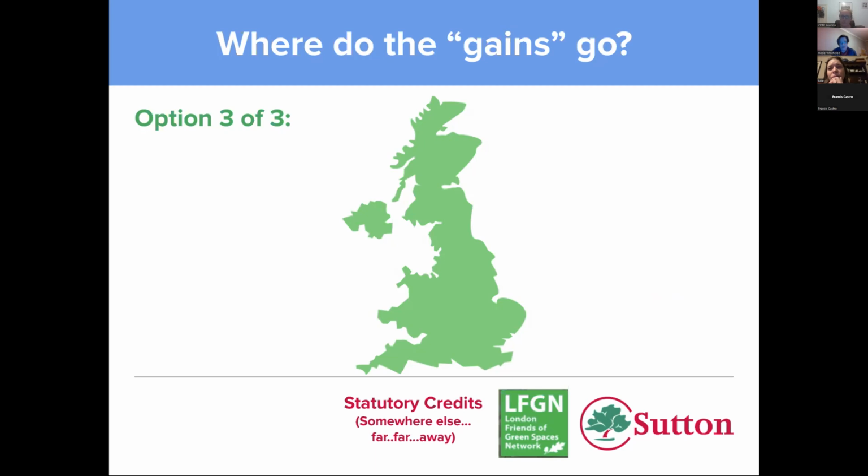Well, yeah, it's basically they're priced highly, so to avoid developers from going for the easy option. But when I say high, I mean they're sort of 30,000-40,000 a hectare. But actually, in the scheme of things, that might not actually be that high.